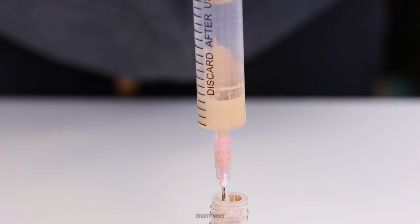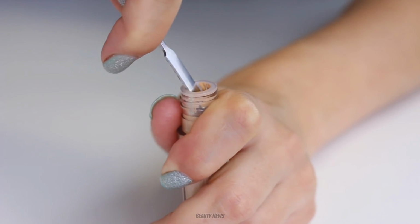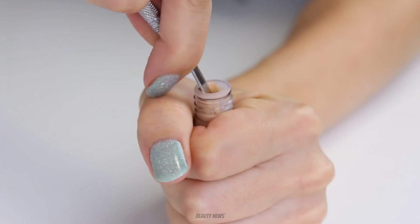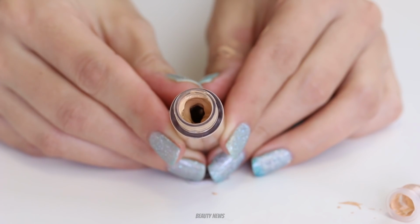No, I vote we take the stopper out and we scrape. Oh! It's all up the top. That's all the stuff that's hard to get with a wand.